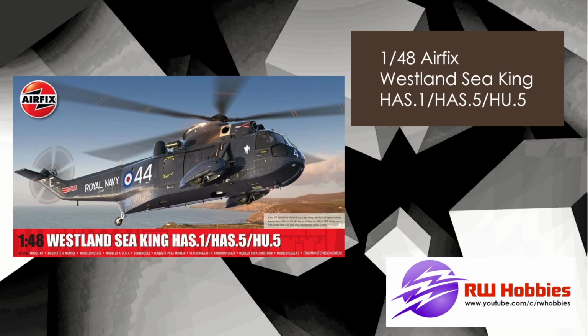But it looks a really great kit. If you search YouTube, you can find tons of different reviews with this kit, and it's actually the same aircraft, just following it through its life cycle. So it starts with the HAS-1, then the HAS-5, then the HU-5. So this is a Navy version. I imagine they will be bringing out the RAF version probably in about a year.